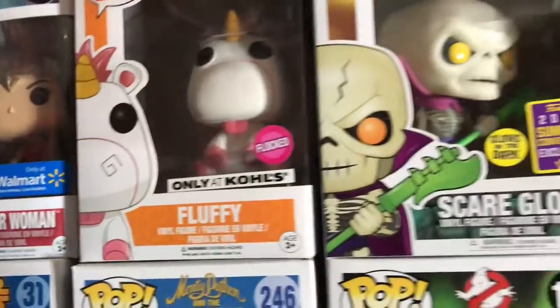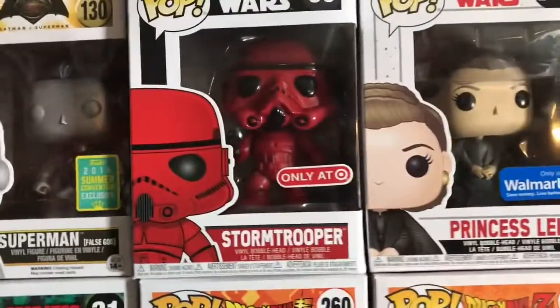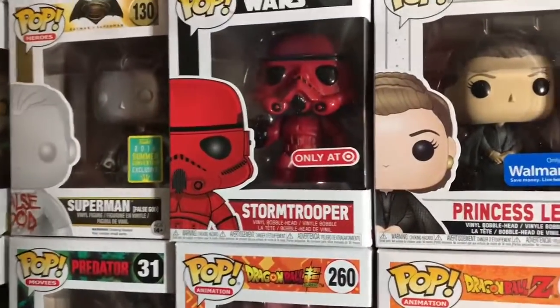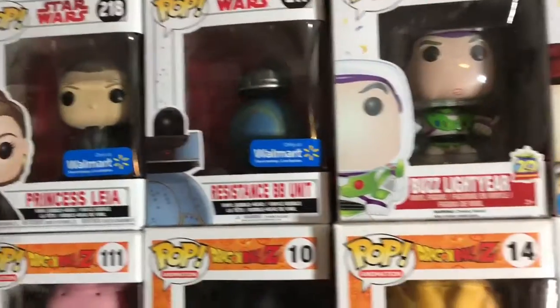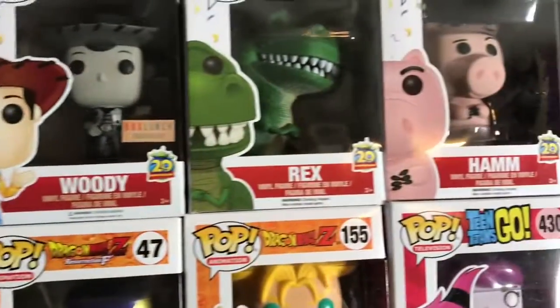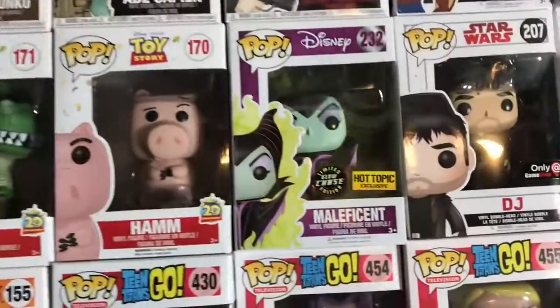Fluffy, Fluffy, Scareglow, Superman. You got a little red Stormtrooper, thanks to my friend's sister. Princess Leia, love that Princess Leia. Resistance BB Unit, Buzz Lightyear, Woody, Rex, and Ham, and I am so excited for the other Toy Story ones debuting later on. I need to get the other ones that are older.